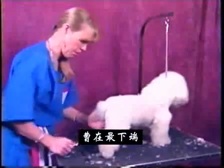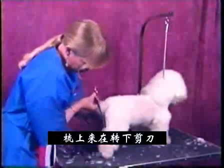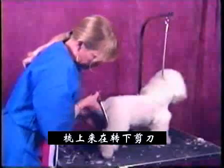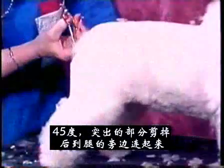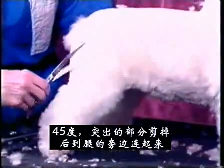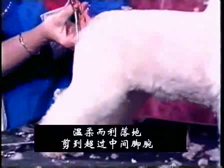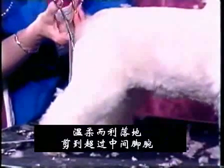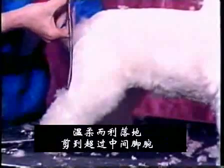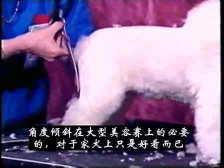Now we'll set our bottom, comb everything up, flip our scissors. It's like a 45 in here. Turn them again and take off your edges. Make a nice transition into the side of the leg. Nice and tight, rolling to the inside. You can come down a little closer to the hock on the pet than you would on the show dog. Angulation is very important in the show dog. It just looks really nice on a pet.